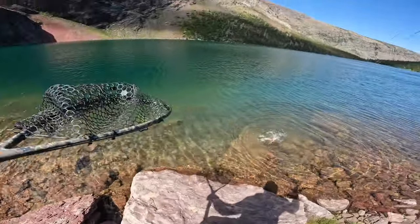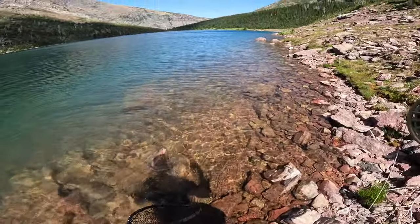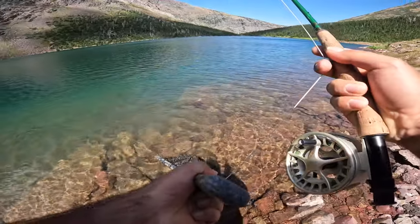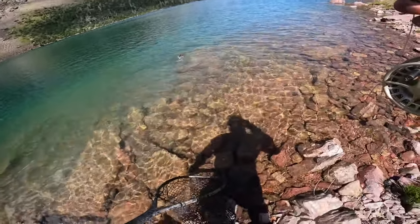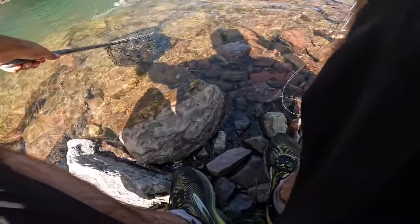Oh, I gotta get my net. Dang, that's a really nice fish. That's actually a really nice fish. He looked a little small in the water, to be honest. Come on.